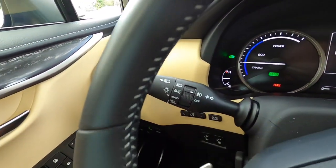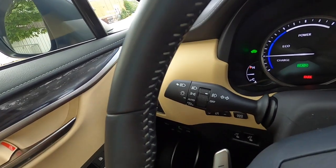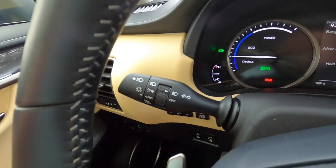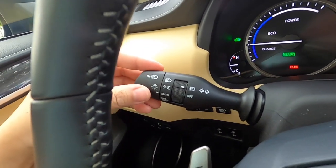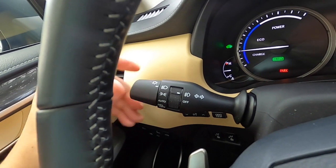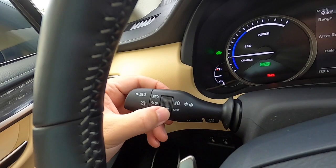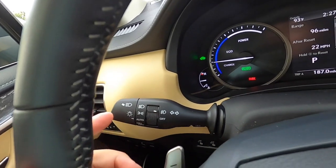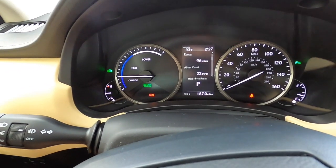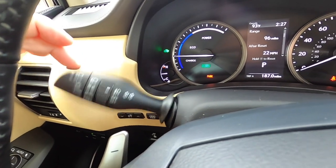So with other controls, we do have lighting control on the stalk for Lexus and Toyota vehicles. We have auto, daytime running light off, or you can set the parking and full headlights. And you can turn your fog lights on or off. And then they do the customary tap to change lanes, or the full for turn signals.